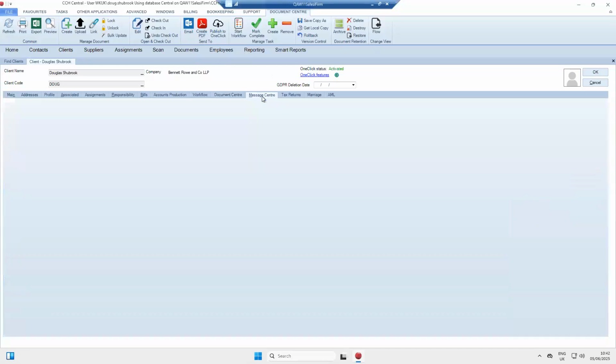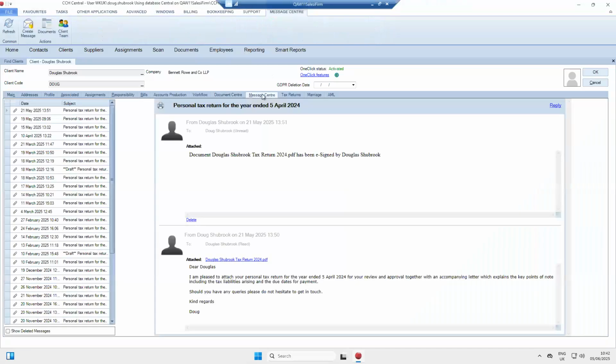The message center as well. So we've just sent a message, and you can see here, this shows you any messages that have been sent and received between this entity and yourself. And this is also where you can create a message from scratch. So you don't have to use CCH accounts or anything like that to have the e-signatory or the approval option. It could just be an external document you then want them to sign or approve as well. And this message center is just a historical chat or historical message storage between you and that particular individual.